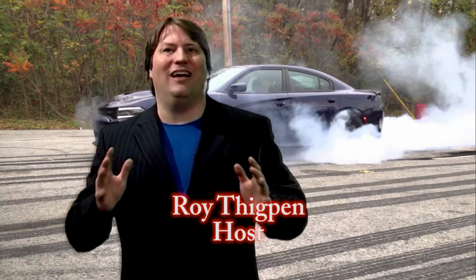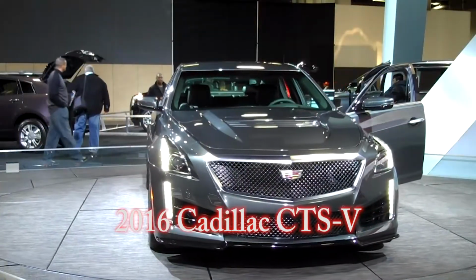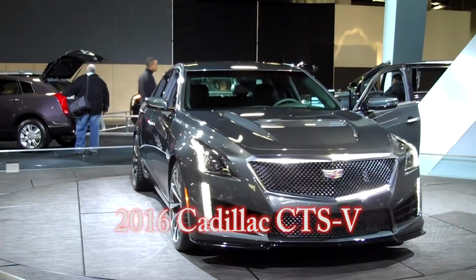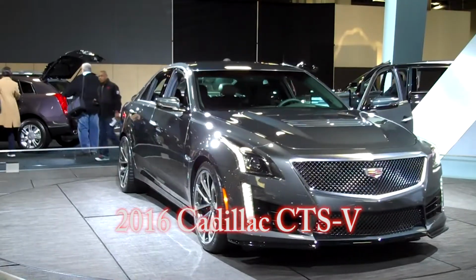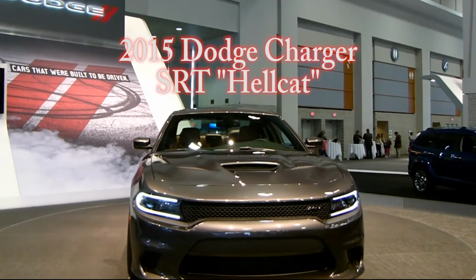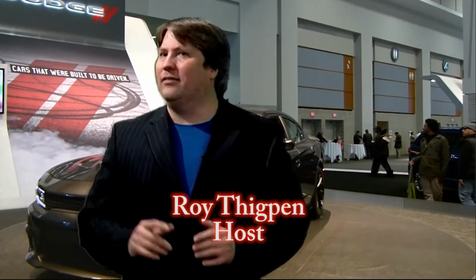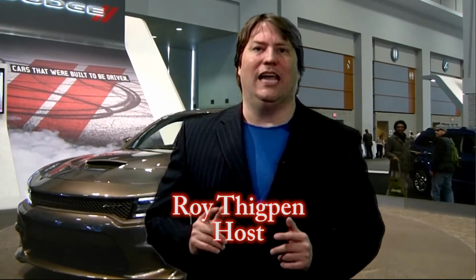Power. Who doesn't want more of it? At this year's show, we got to drool over a pair of crazy new cars coming to you from Cadillac and Dodge. The supercharged V8 Cadillac CTS-V, which produces over 640 horsepower, and my favorite, the Dodge Charger Hellcat, which pumps an amazing 707 horsepower, good for a top speed of 204 miles per hour. Now, I know we're not going to be driving 200 miles an hour on the Beltway, but it is fun to have that kind of power at your right foot, isn't it? So let's take a look at these great new cars coming from Dodge and Cadillac.